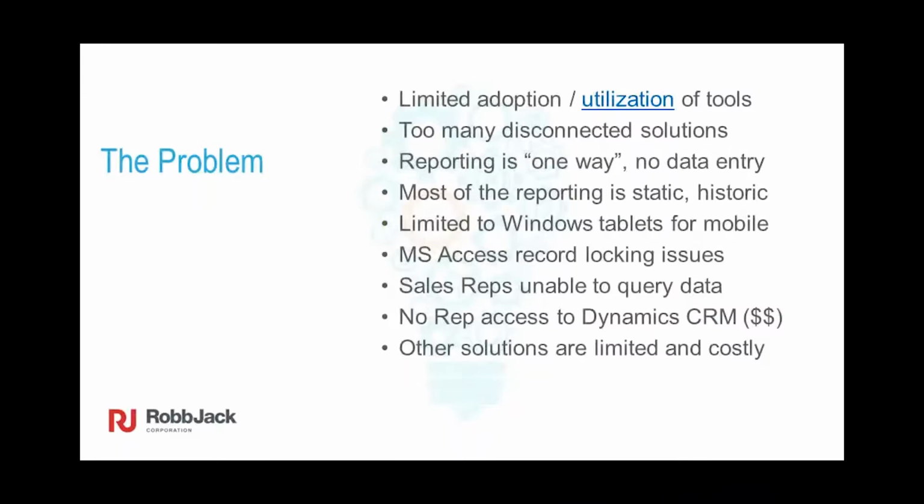No rep access to Dynamics directly. They're not using it. It's overly complicated. We tried to build them profiles on Dynamics that would make it easy to use. They don't use it. You give them the tools. You can lead a horse to water, but you can't make them drink it, right?